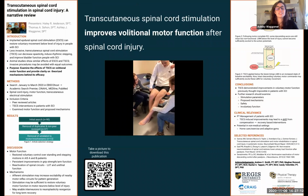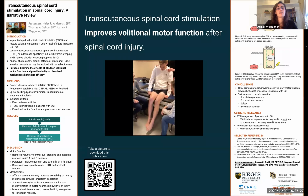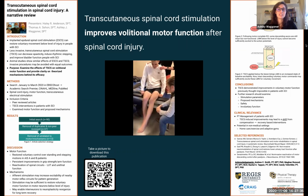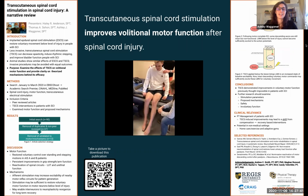This gentleman is in his early 20s with a diagnosis of AIS-B spinal cord injury, or SCI, at the C6 level. This diagnosis indicates he has no motor function preserved below the level of his injury, and it is highly unlikely to return. But here he is, volitionally moving his left leg for the first time in 2.5 years. Recent innovations in neuromodulation have the potential to change what is possible for people with motor complete spinal cord injury, and that's what we're here to discuss today.